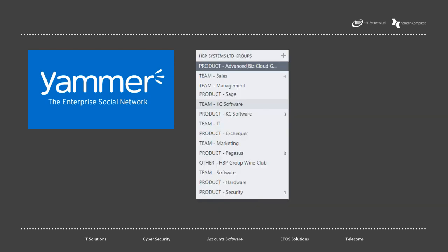The structure is important too. So Yammer is all managed through groups. The way that we've approached this is to have two primary forms of groups, one of them being product and one of them being team. So the product one, for example, look at the Sage one there. This is a place where anyone that's involved in the Sage products that we provide, the consultants, sales, marketing, operations, management, can all bring things to each other's attention, can discuss scenarios in that right kind of environment, that right space where they can all chip in and have conversations at the right level.